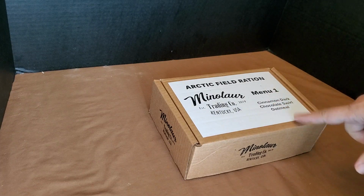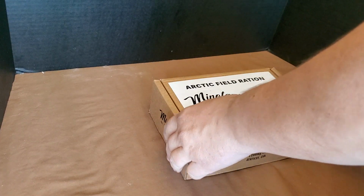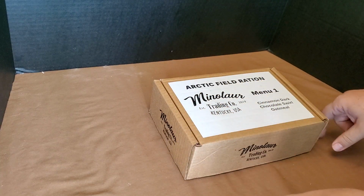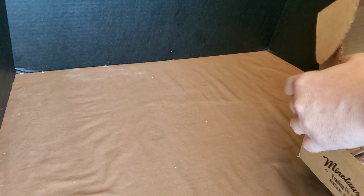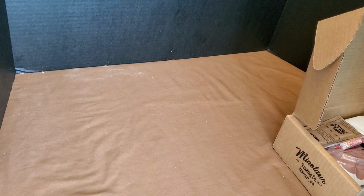This time, menu number one, Cinnamon Dark Swirl Oatmeal. It's breakfast time out here in the Smoky West. See what we got inside. This one's got a little more room than the chicken and the rice.